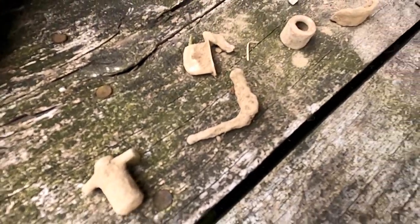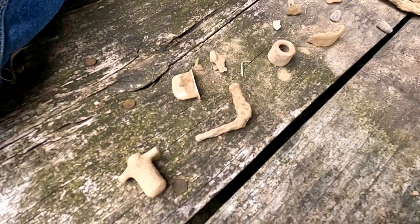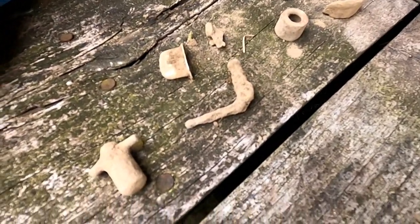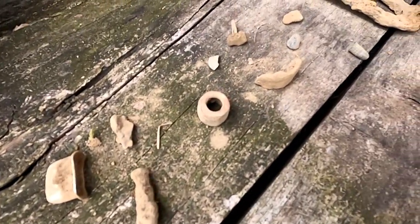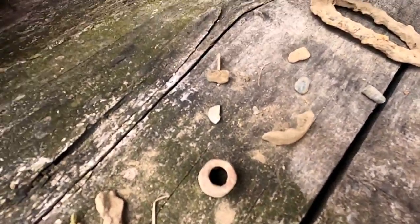And then I know what this is. That was a seal on a bag. You find those. It's aluminum. Found out of the front yard. And some bullets and a zipper. Where the zipper came from?